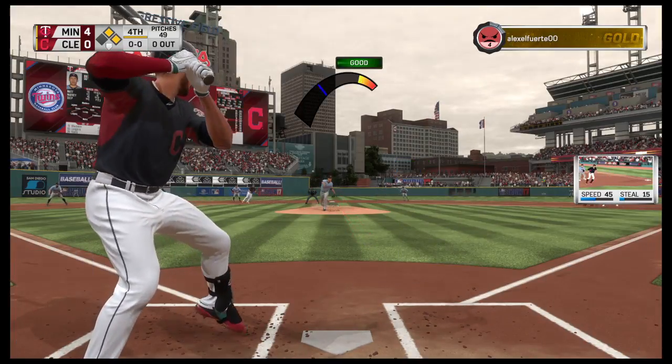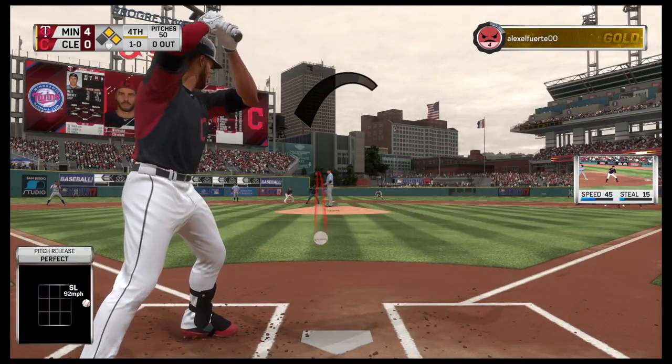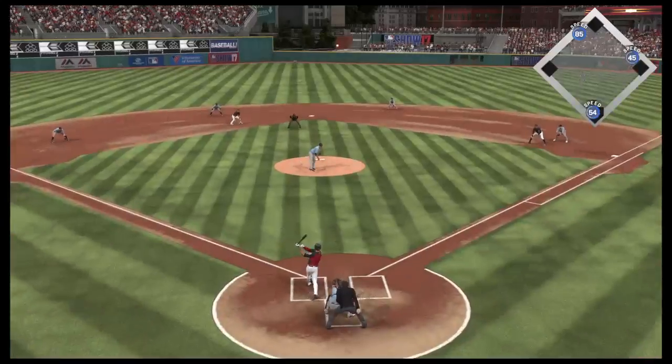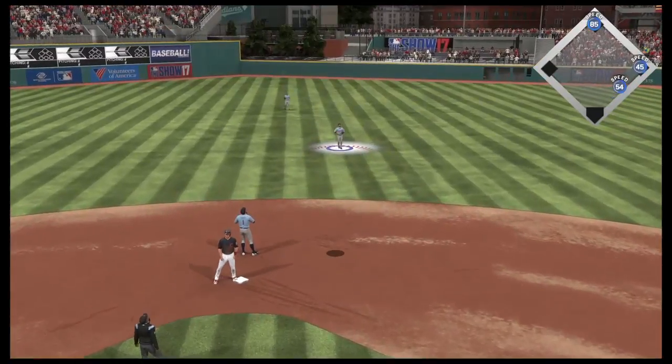First pitch coming. Here it is. And here's a slider that's nowhere close, and it's 1-0. Look, this is a big half inning. They're down a little bit right now, but if they get something going, it's still early in the game. This is a huge inning and a huge at-bat.